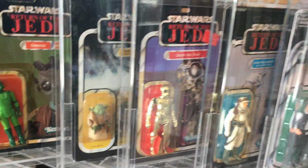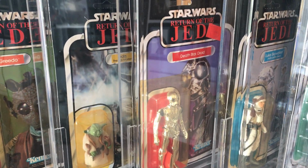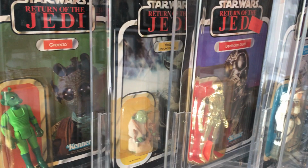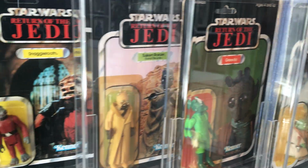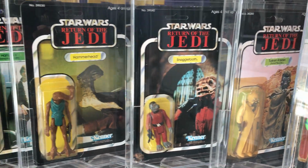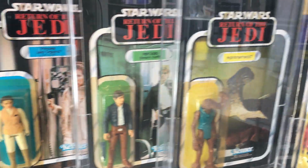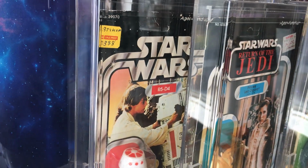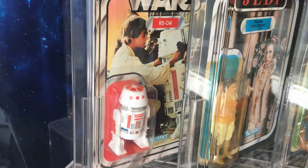And we go back to, these are some of my favourite ones on this line here. Death Star Droid, Greedo, Stormtrooper, Tusken Raider, Snaggletooth, Hammerhead. There's my only Star Wars card, 21 back.